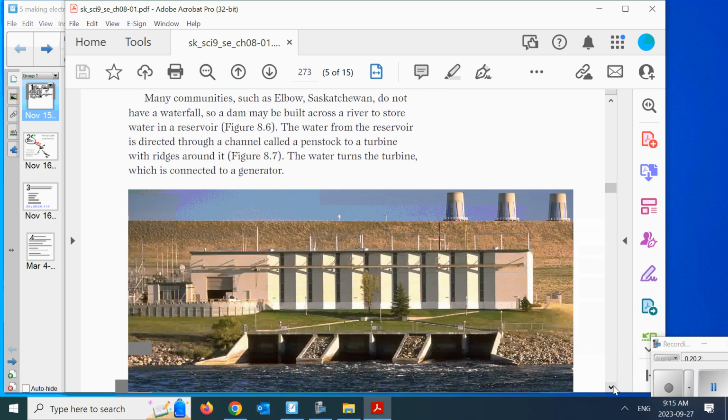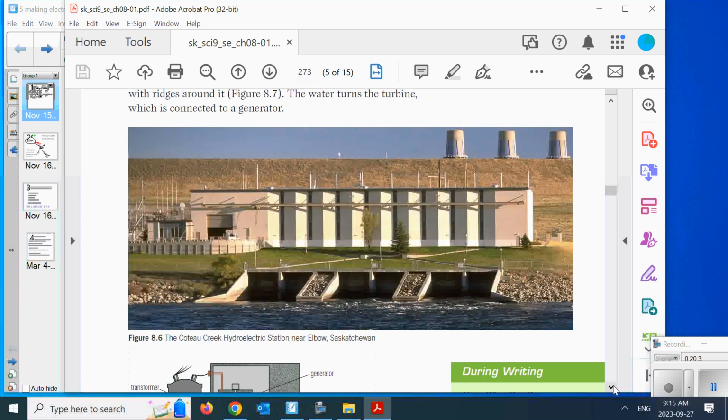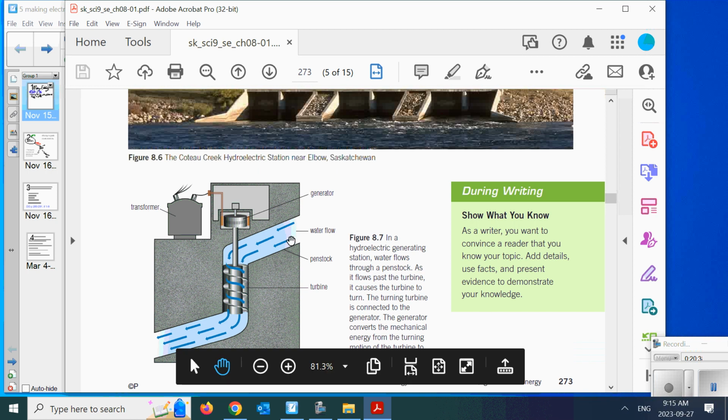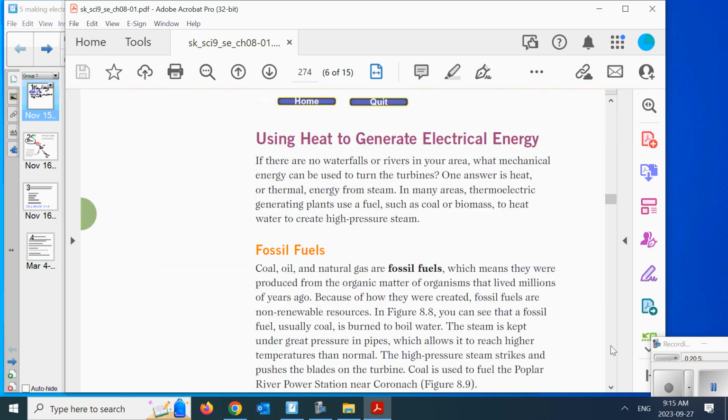Look at that. Just taking a look here too. So the water flows in, and then it's sort of like a corkscrew type thing, but it swirls it around. As long as it's moving, then it's going to move the magnets and the wire in this generator. That's what does the electricity. And in that way, there's no fire, so it's not polluting.